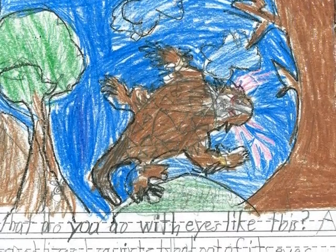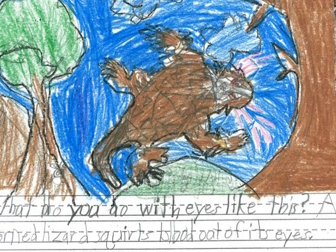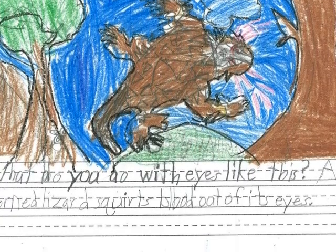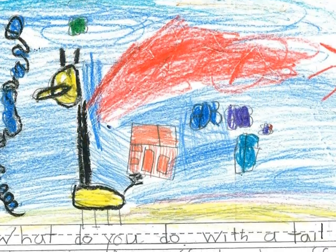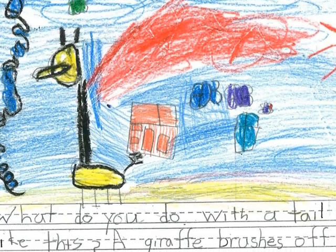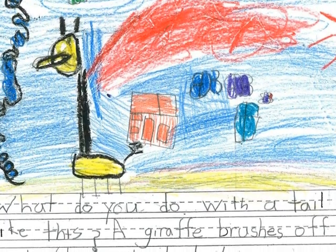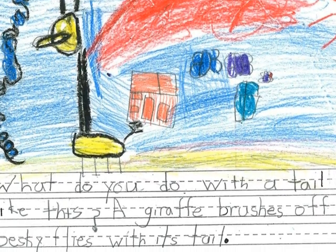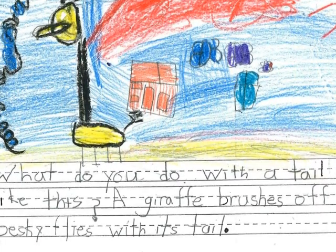What do you do with eyes like this? A horned lizard squirts blood out of its eyes. What do you do with a tail like this? A giraffe brushes off pesky flies with its tail.